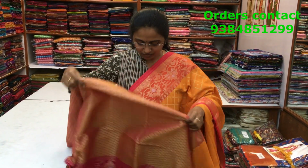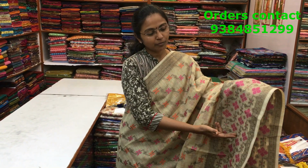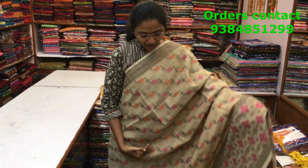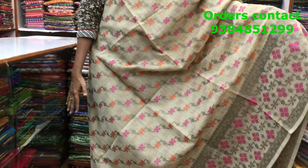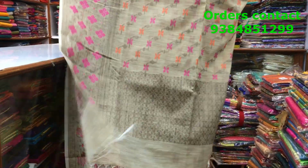This is the blouse of the saree, and the price of the saree is 1460. It's a lovely kota saree, completely a thread weave design and antique color throughout. Bottom part we have a bigger border, in that a beautiful meenakari work has been done. On the other side it's a small border, and throughout the body we have a beautiful zigzag weaving in meenakari pattern. Very pretty saree, a rich one.